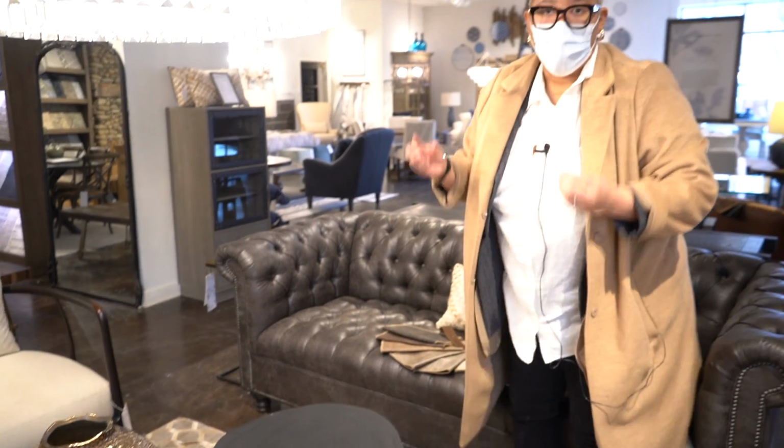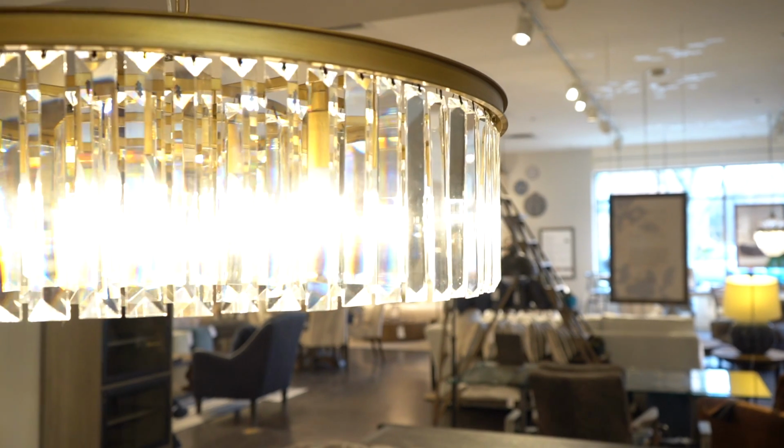That's what you see all throughout Arhaus. Tons of natural elements that you can combine with your modern home, your minimalist home, your traditional, your transitional, your coastal. Literally every single design style, Arhaus has something, and so few stores can say that.